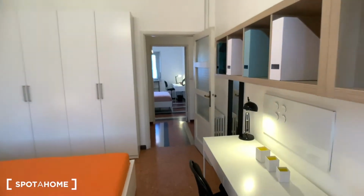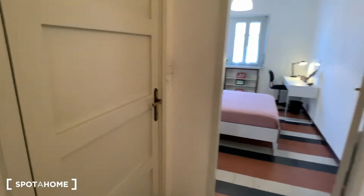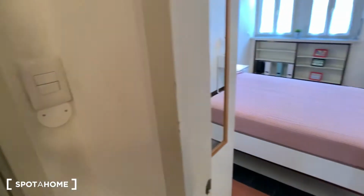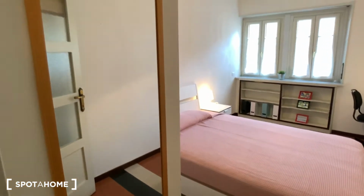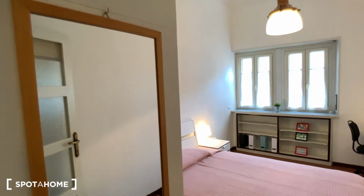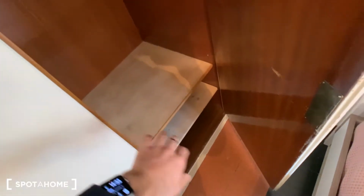So we can now proceed to the opposite end of the corridor, in which we also have a built-in closet right over here, which is used mainly for storage. And here we have bedroom number 2 with a mirror here on the left, which is hanging on the standalone wardrobe. Very high and large one with its keys to lock it up. Very spacious inside as well.